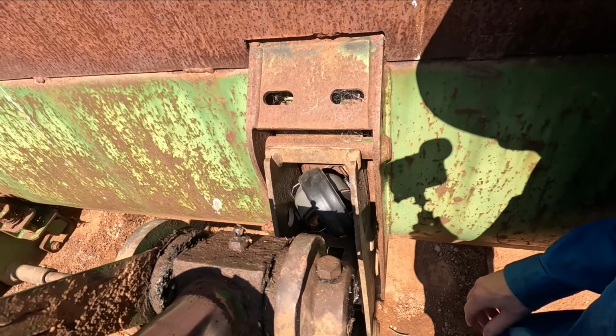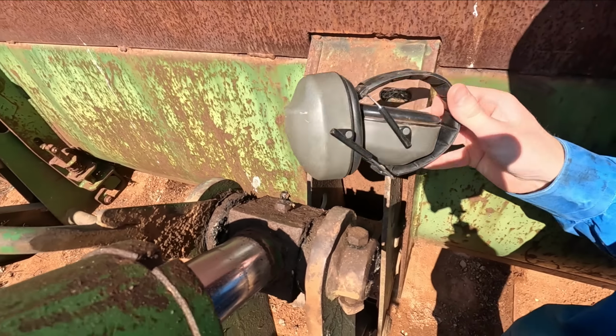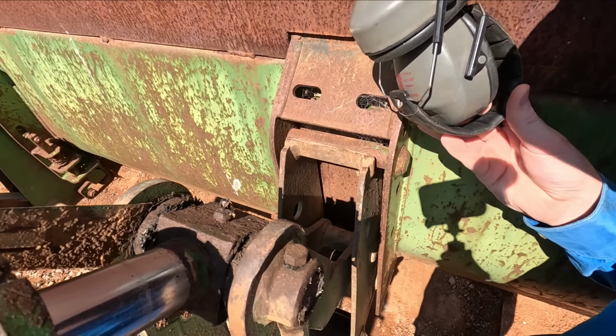Someone missing a set of earmuffs, maybe? What the heck are they doing in there? Just throwing the bucket on here.